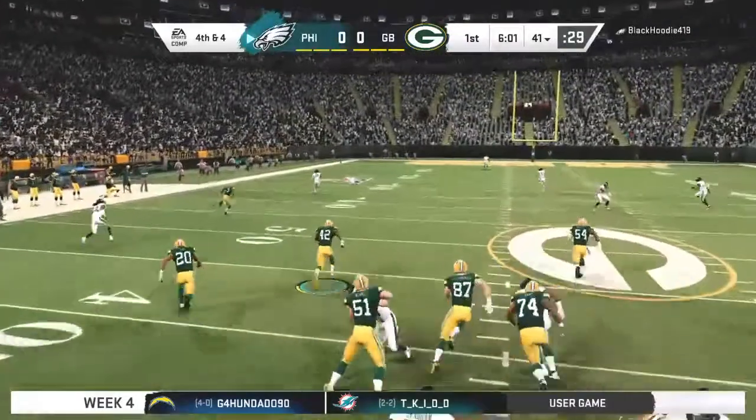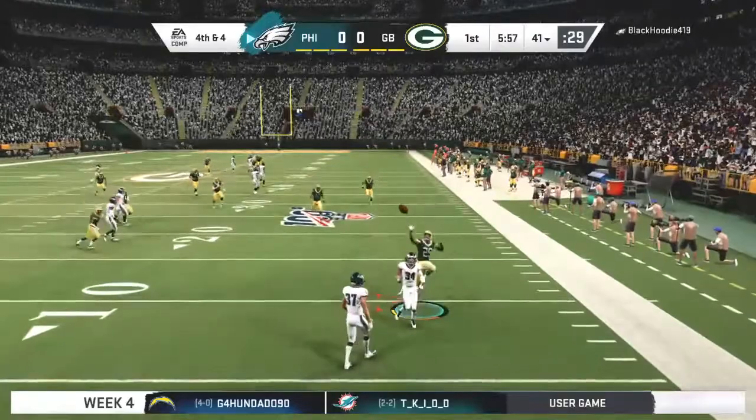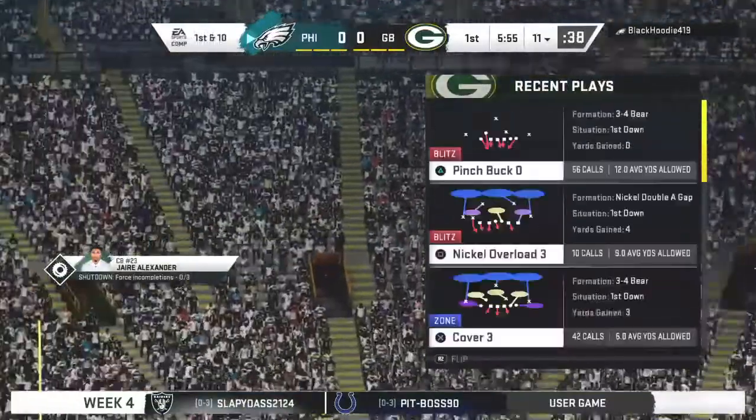They only punted twice in the win last week as he gets this one away. And they'll let this one go right on the outskirts of the 10. Now down at the 11-yard line.